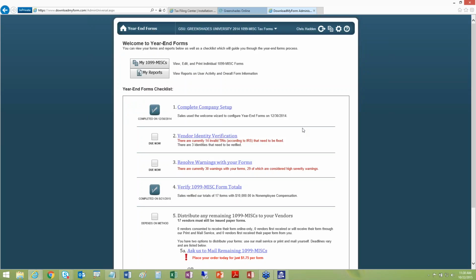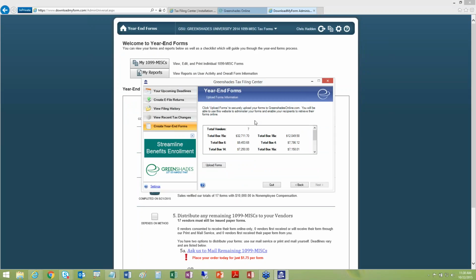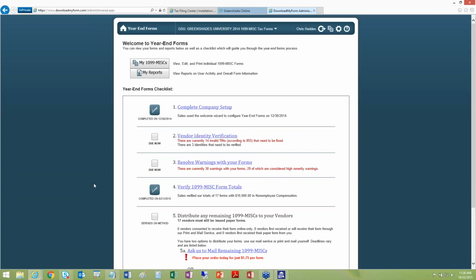But getting back to the process of what we're looking like in January. January is a busy time of year. We want to keep it as straightforward as possible. So you open up the Greenshades Center, right? You completed the steps that we walked through earlier. You went through the year-end forms. You come out here, you've clicked Upload Forms. Now you're just going to go through the checklist.